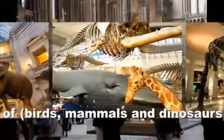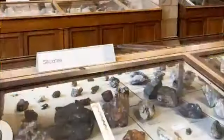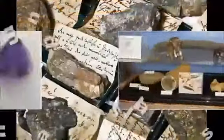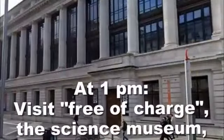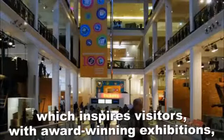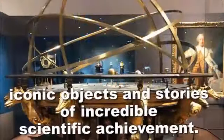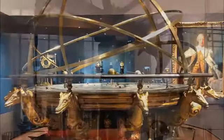At 12 p.m., visit free of charge the Natural History Museum, which has a vast collection of skeletons of birds, mammals, and dinosaurs, and huge specimens of insects, plants, rocks, minerals, and fossils. At 1 p.m., visit free of charge the Science Museum, which inspires visitors with award-winning exhibitions, iconic objects, and stories of incredible scientific achievement.